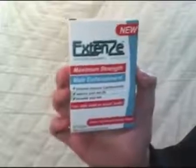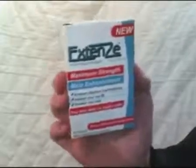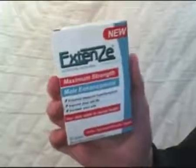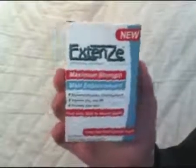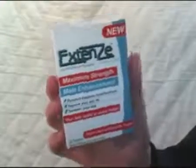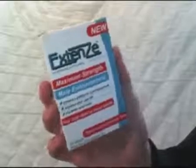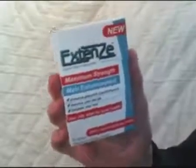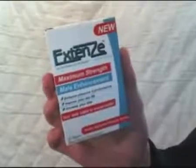As for gains in size, like I mentioned before, I've had some improvement, but it's not like these pills are going to work like magic. No product is magic. You've got to take your time with them and be realistic, but I'm happy with the way it's going. As for the cost, the tablets do cost a little bit to buy, and I guess it depends on what you can afford and how badly you want the benefits that Extenze can offer.